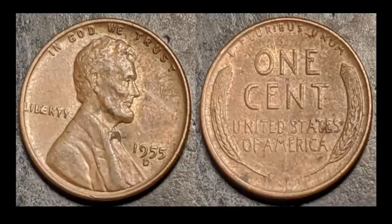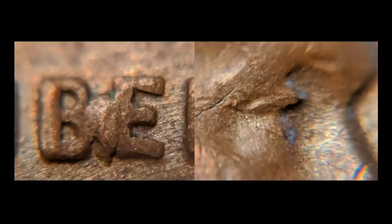So this is a nice, simple, elementary error to look for. It's a 1955D Lincoln Wheat Cent. You probably already see it. This one has a little BIE die chip there in Liberty, which is its namesake, because some of them look long enough to be the letter I in there.